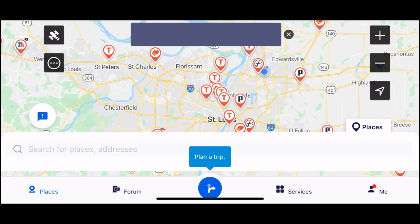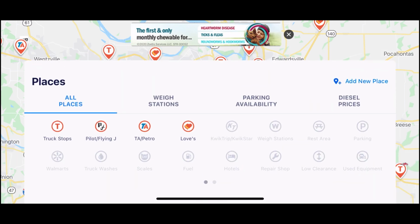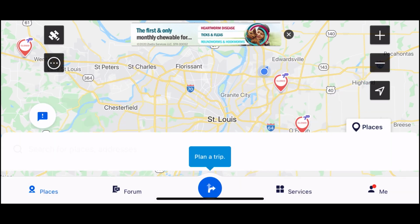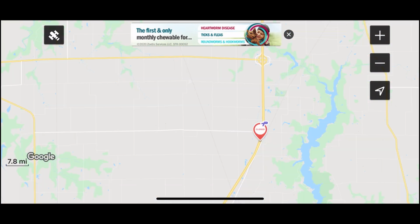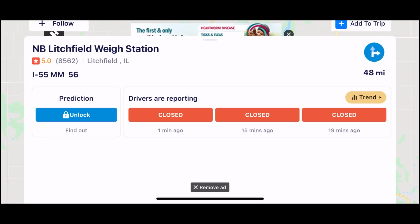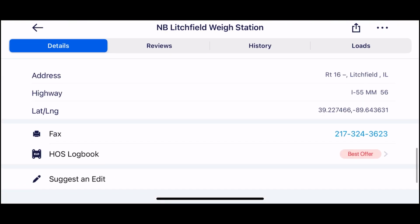Mainly way stations though, because I need to know if it's open. I carry a lot of heavy stuff and I need to make sure my weight's right. And then I just sometimes want to know if it's open or closed. I click on this, I click on way stations here. I can zoom in and see what I want to see as far as if it's open, when the last time it was open, if it's currently open, whatever I need to see, you can see it here.